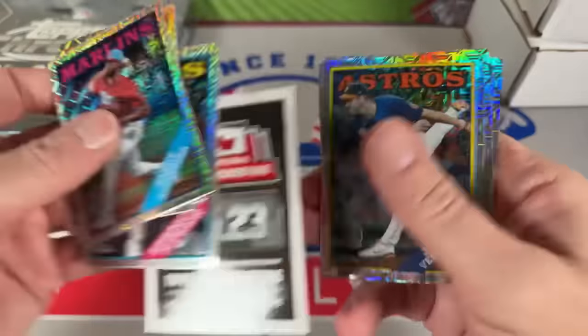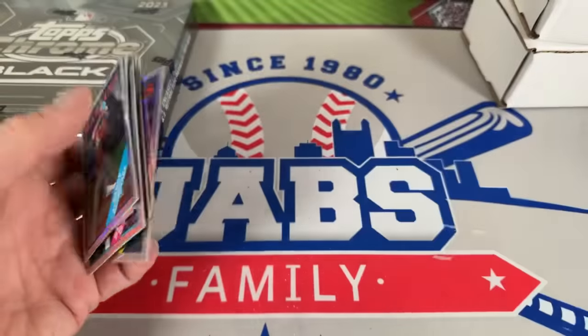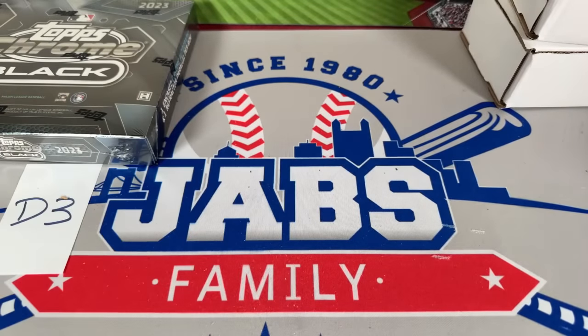Let's see what we've got in this last couple silver packs. Michael Harris is in there. Nothing else.